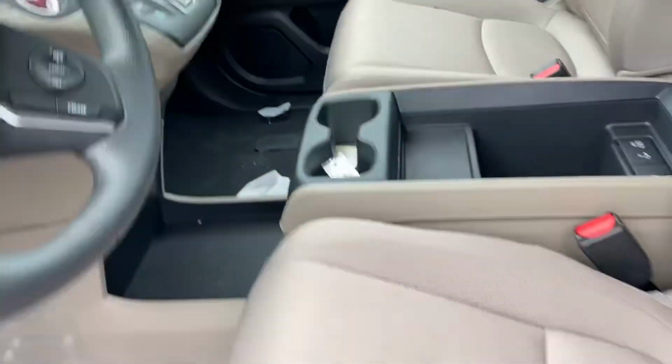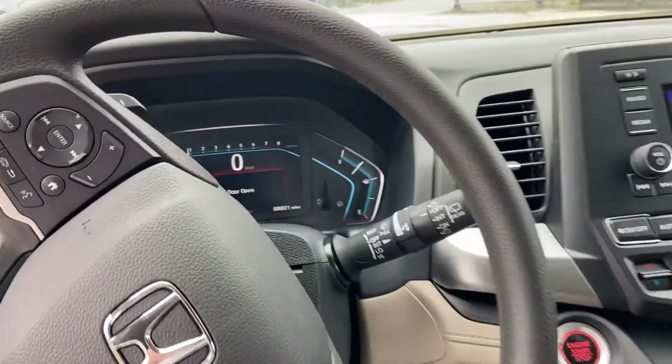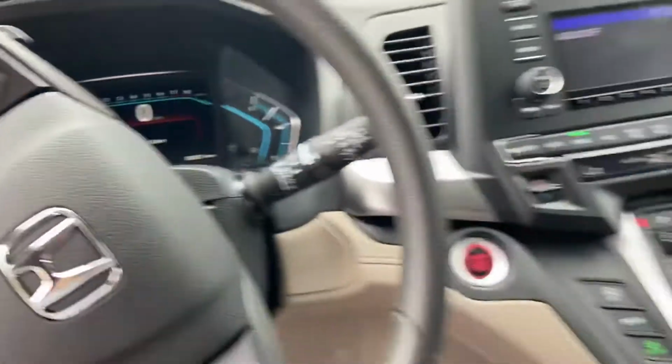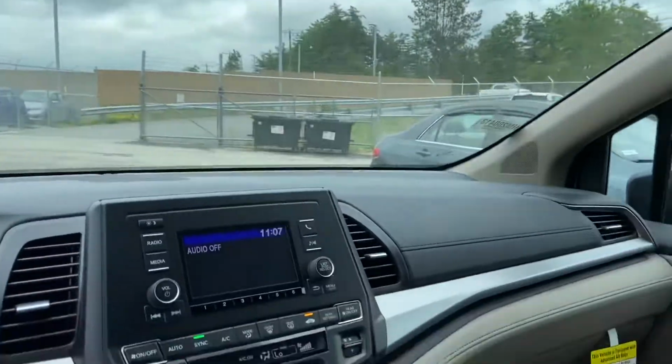When you come in, it's going to have the very nice tan interior, incredibly comfortable seating. I'll actually jump on in here. I apologize, I'm selling you a used vehicle. It's got 21 miles on it. Still has a factory wrapping on it though.